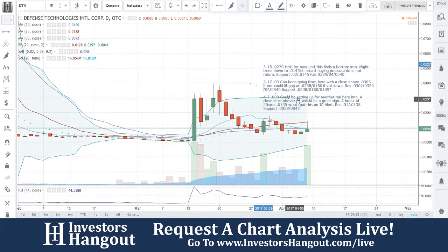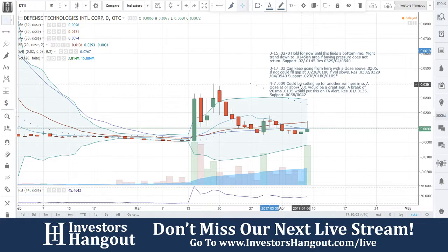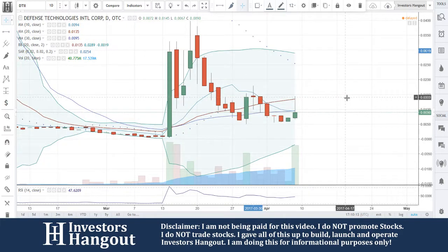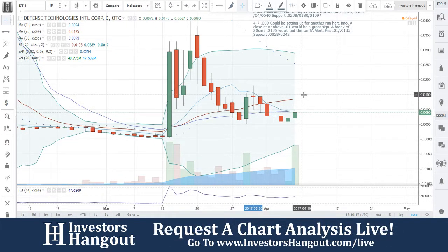All right, there we go with the chart again. Let me go ahead and reread this. .009 could be setting up for another move here. In my opinion, a close at or above .01 would be a great sign. A break of the 20-day simple moving average at .0135 would put this on technical analysis alert. Resistance at .01 and .0135, support at .0058 to .0042.